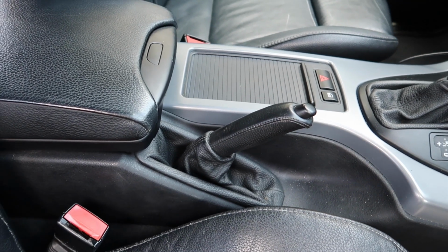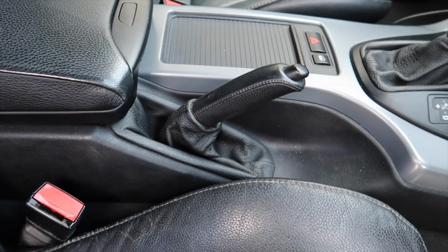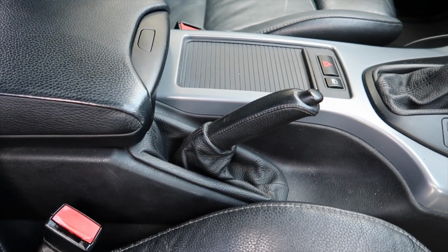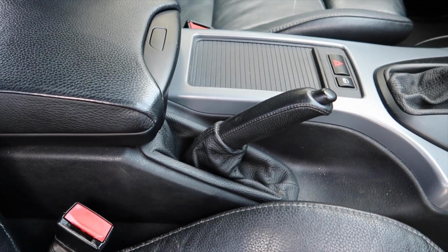Do not worry about it. Just adjust the handbrake from the rear on the shoes and adjust it from under here as well on the pins to make sure you adjust your handbrake, because it is a common issue and you don't have to worry about it so much. But if you buy a manual, you will have to worry about it.